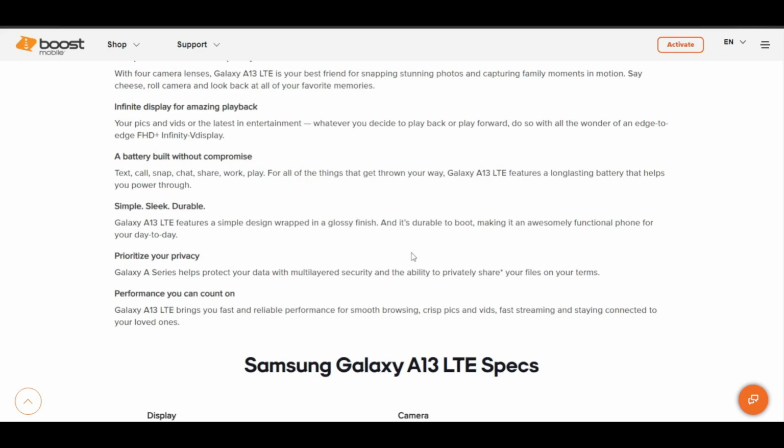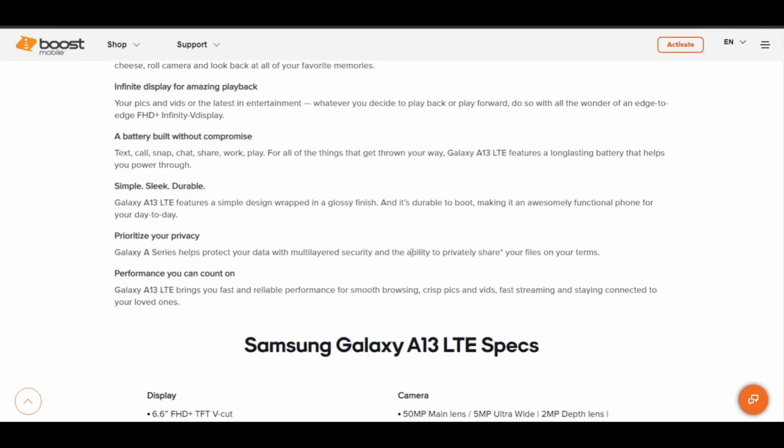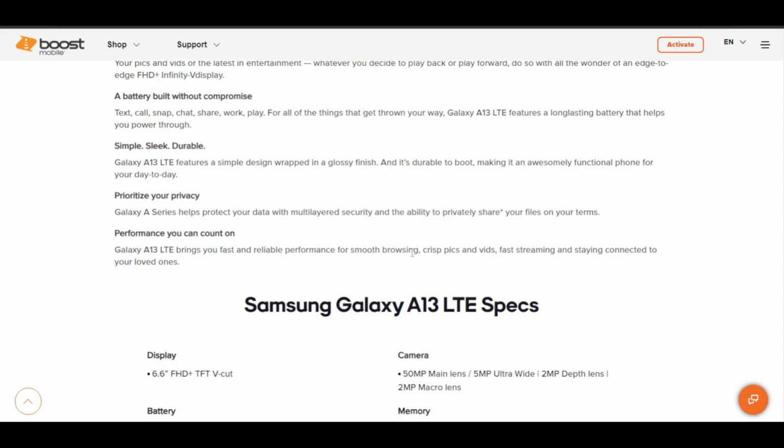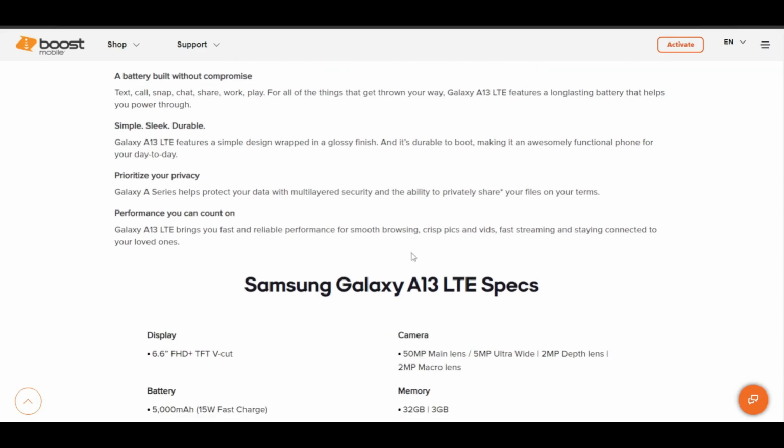Simple, sleek, durable. Galaxy A13 LTE features a simple design wrapped in a glossy finish, and it's durable to boot, making it an awesomely functional phone for your day-to-day. Prioritize your privacy. Galaxy A series helps you protect your data with multi-layer security and the ability to privately share your files on your terms. Performance you can count on. Galaxy A13 LTE brings you fast and reliable performance for smooth browsing, crisp pics and vids, fast streaming, and staying connected to loved ones.